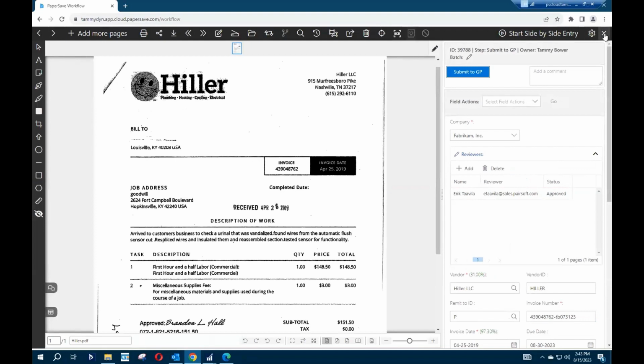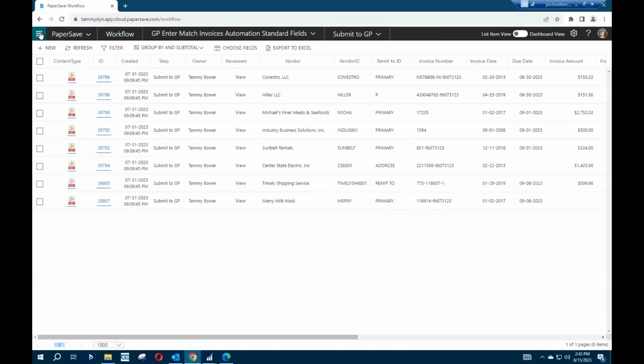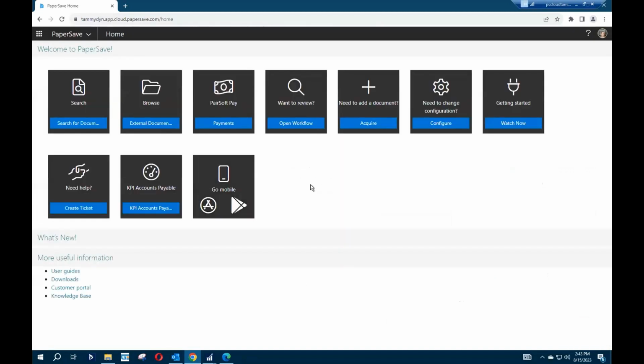So from a PaperSave standpoint, in terms of invoices, you're going to have the ability to capture those documents, match them against the receiving and/or purchase order transactions, and get them automatically into GP or Business Central without having to do that coding. The next step of the process that PairSoft brings to the table in closing this full circle from procurement to invoicing to pay is our ability to now pay your invoices.